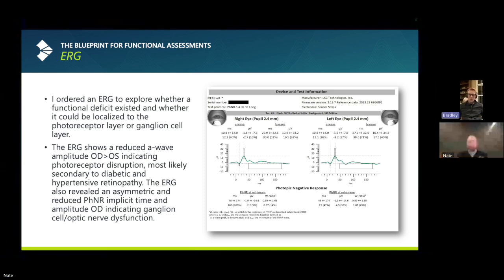I'm paying most attention on the PHNR. It does make sense in this case that we would have some outer retinal pathology, based on the hypertensive changes and the diabetic changes, that we should see an abnormal A wave and B wave. But if I'm doing this case in a vacuum and I see A wave and B wave reduced in speed and latency, now I'm looking for other retinal reasons why, right? I'm not focusing on glaucoma for that.